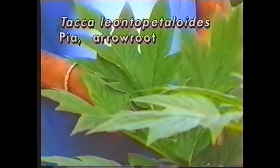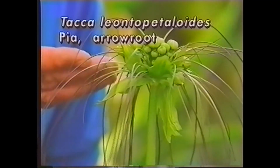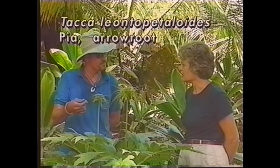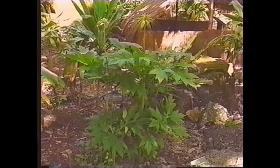This is the pia plant, an herb that has deeply divided leaves. It also has an interesting cluster of green flowers, and the bracts are thread-like. There's a real favorite dish made from this plant called haupia, and it's made by a mixture of coconut cream and an extract from the root of the pia plant.